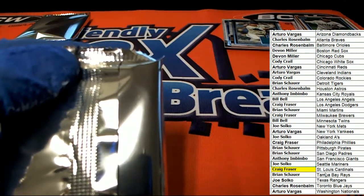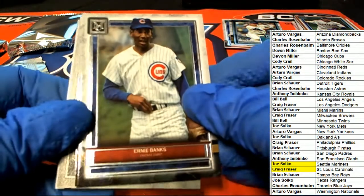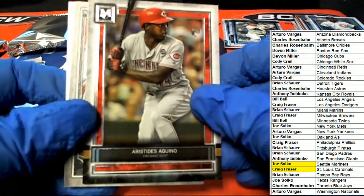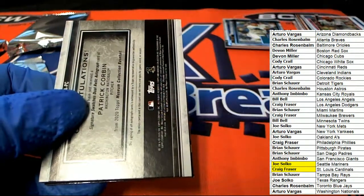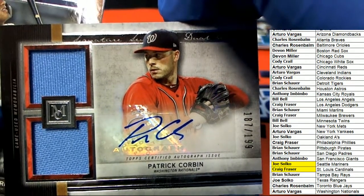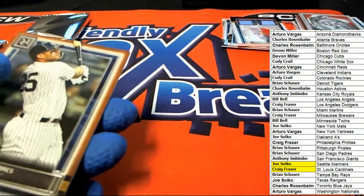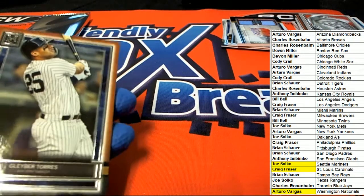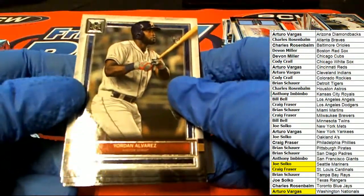Seattle Joe. Aquino, Cincinnati Reds rookie. Patrick Corbin. Nationals, Mr. Arturo, congratulations. Nice hit. Whoa. Alvarez rookie.